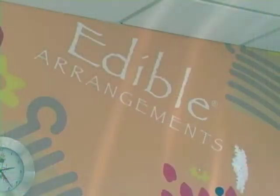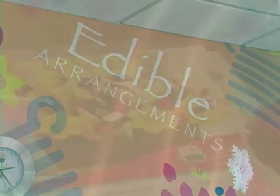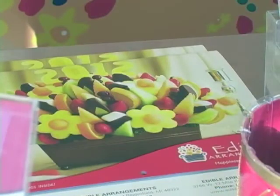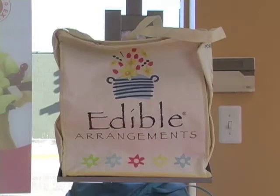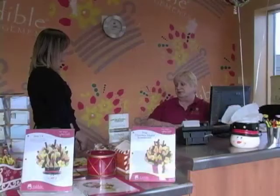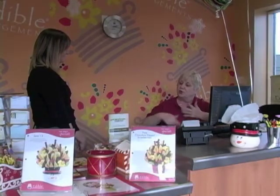Absolutely. And what's the feedback that you get from people if they've never seen an edible arrangement display and say it comes to their office or their home? They love them because it's something fresh, it's something different. It's not wilting. They're actually able to enjoy it. And for as long as we've been here, which is 6 years, there are a lot of people still that don't know about Edible Arrangements. So we try to put the word out wherever we can.